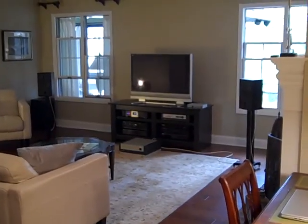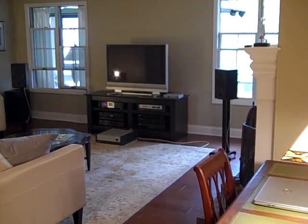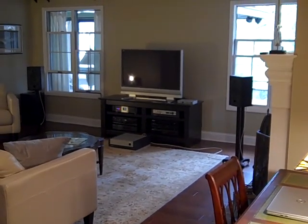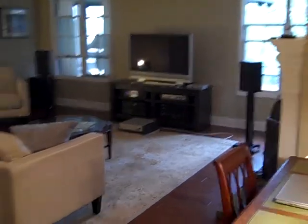Hey, I've seen some other cool listening rooms and setups, and I really dig my little system. It's nothing that fancy, but I like it, and so I thought I'd share. Let's go on in and check it out.